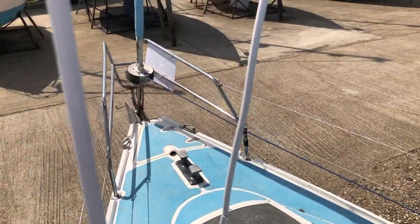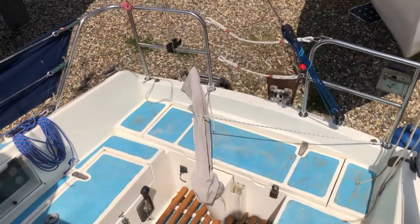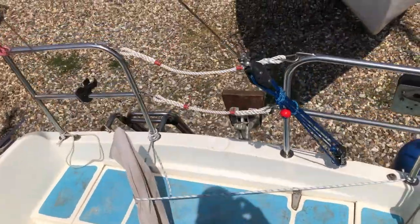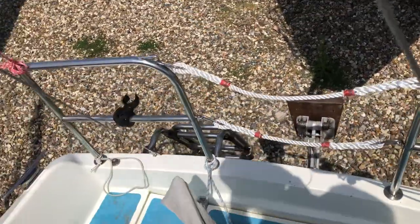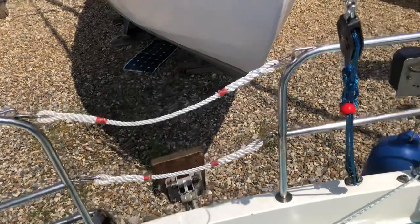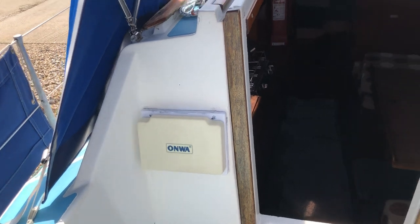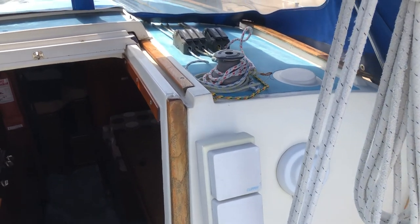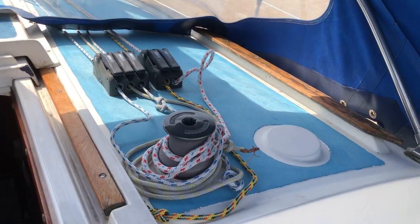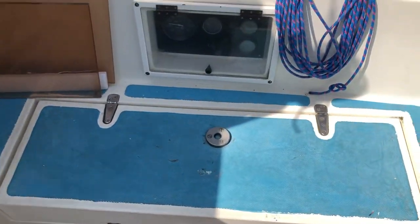She's got an anchor and chain and a small anchor locker. Aft cockpit with tiller steering. She's got an outboard bracket on the transom in case you wanted an auxiliary, just in case, and a swimming ladder. Chart plotter, Clipper instruments, depth, etc. Compass, that's the lines that are led aft. And there's a cockpit locker.